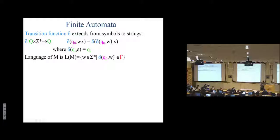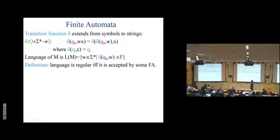And that's just an extension of a transition function from symbols to strings. Right? And the language is regular. Here's kind of the big definition. A language is said to be regular if and only if it's accepted by some finite automata. I don't care which one. As long as there exists a finite automata that accepts a particular language, that language is now said to be regular. It's defined to be regular.